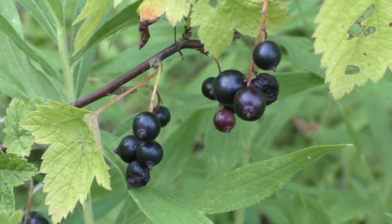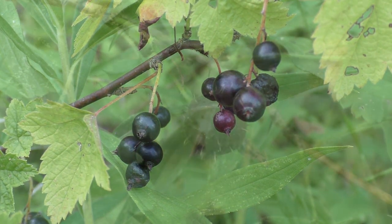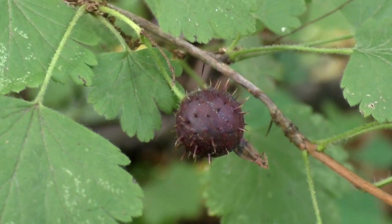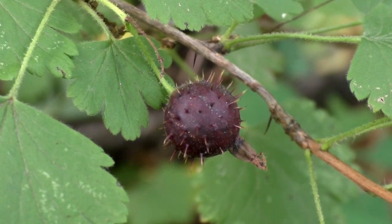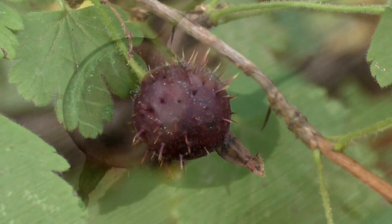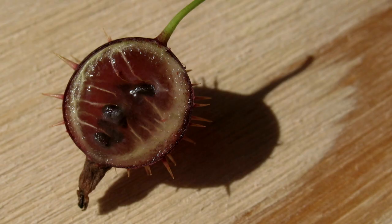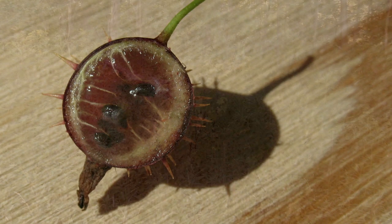Michigan has 12 species of currants and gooseberries, and all of them produce edible fruits. Now, in some species, the fruits are spiny or don't taste very good, but they are edible. In general, currants and gooseberries taste good, but they often have unusual accents. And based on the ones that I've eaten, the pulp seems to be much sweeter than the seeds.